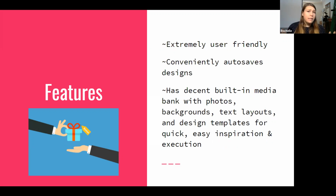And it has a very decent built-in media bank. So what does that mean? It means that within the program itself, you can source stock imagery, stock video, different fonts, different post templates, little stickers and doodads and add-ons that you can put in. Those are all free and readily available. Now, the media bank is, again, a little more limited if you are exclusively working with the free version, but there are definitely workarounds to that as well. But the whole idea of Canva is, hey, we know that you've got a great idea. We know that you have a story to tell. We're going to make this as easy for you to do as possible.